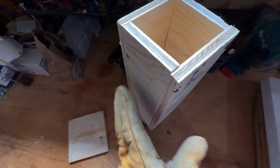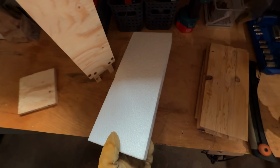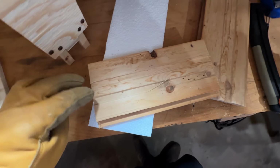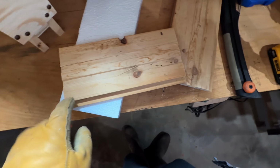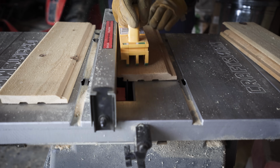The exterior is going to be plywood, followed by this 1.5-inch insulation board. And then since we moved here, I've had a bunch of this tongue and groove just sitting around. And this actually works out really well because there's already these grooves inside that I think the chimney swifts can hold on to. But just in case, I don't know if they're deep enough, I'll make some deeper grooves on the top and the bottom as well, just on the table saw. And that'll give them plenty of options to choose from wherever they want to perch.